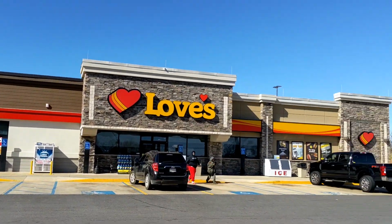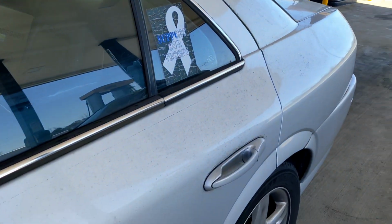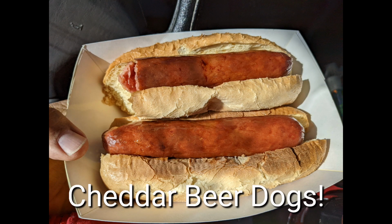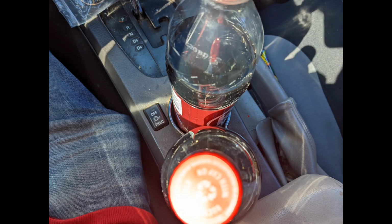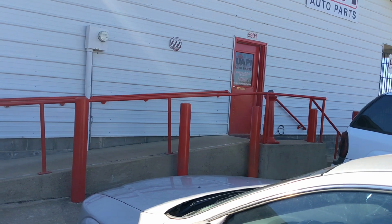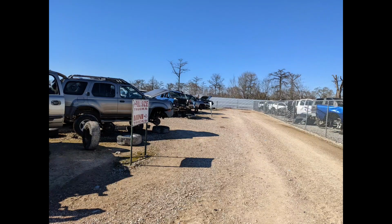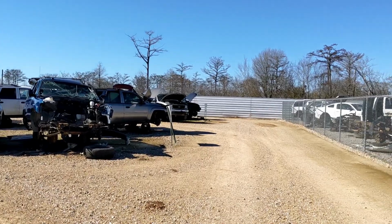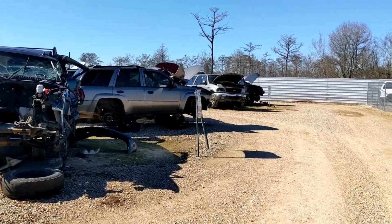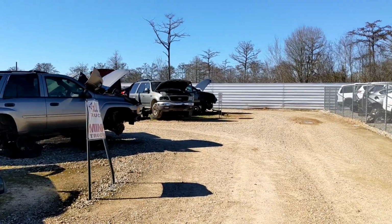Well, we made it to the Love's truck stop, fueled up. We're about 13 miles from the junkyard. We made it. Actually, nice out here. Very nice out here. Row 20 for the 1984 Mazda B2000.